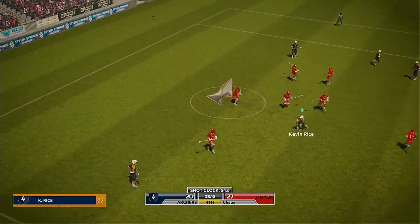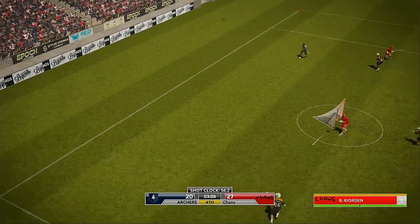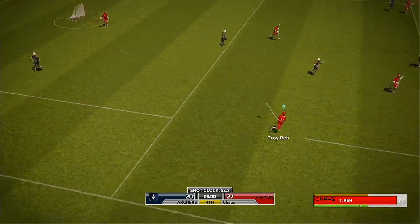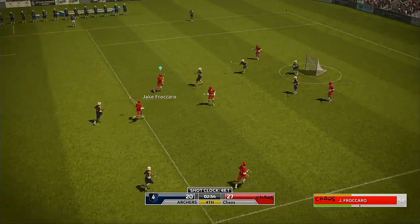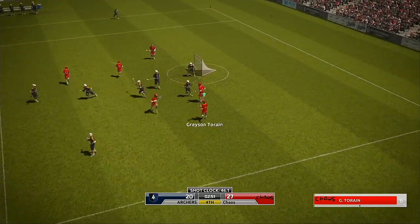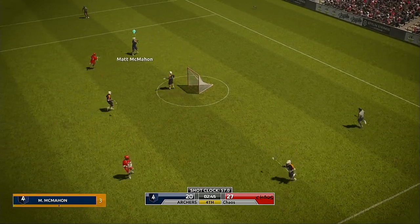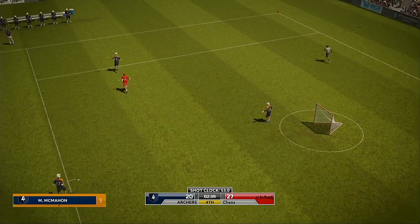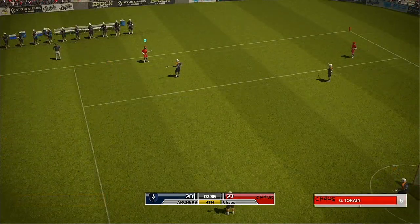Seven. With a chance. Saved by the goalie. The home team get a chance now. The home team will be happy with his performance and goals so far. 54. The home team lose possession. Oh, yes, what pressure. Nicely recovered. Red ball.